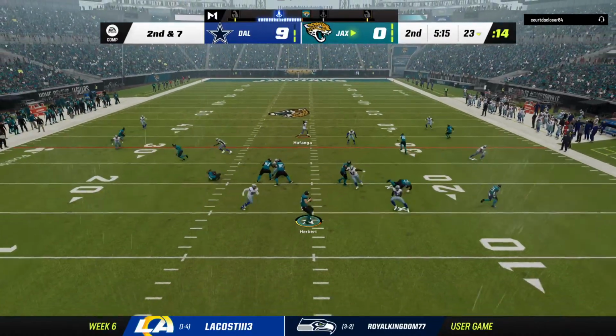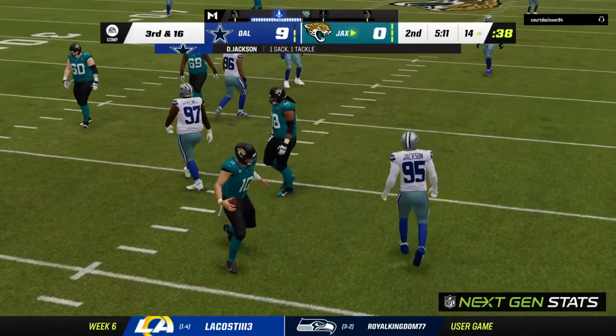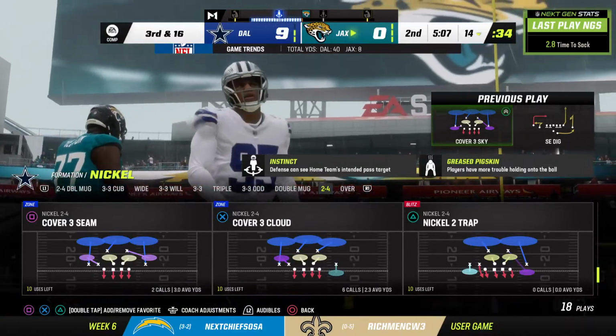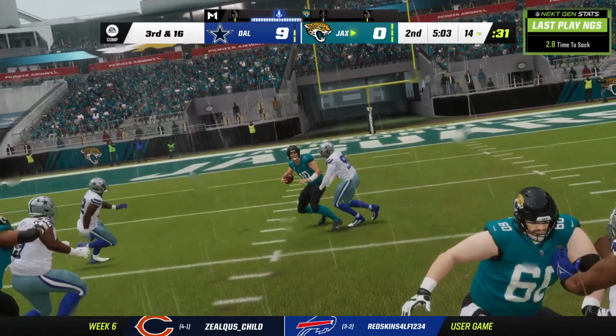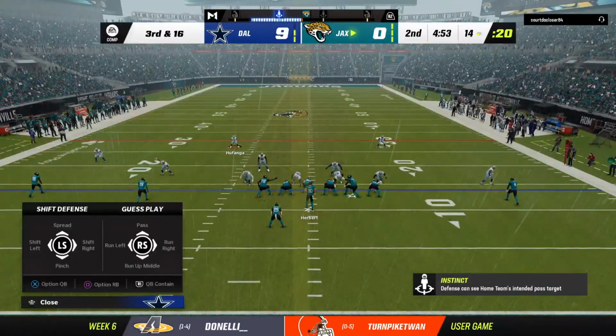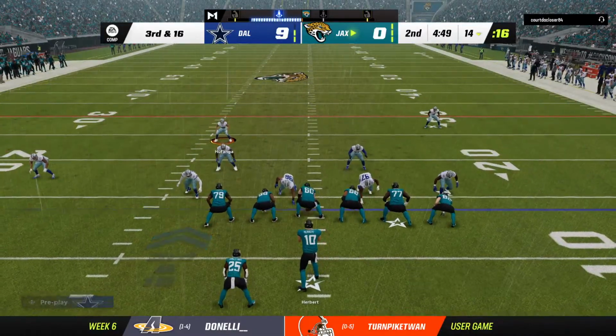On 2nd and 7, Herbert. And the Cowboys pressure gets there this time for the sack. That's Drake Jackson burying him and finishing the play. And we all know how talented this guy is who's calling the signals for him, but even the best in the game, they can struggle against a good, cohesive zone coverage. Can't find a gap in the secondary quick enough, and he ends up taking a sack.